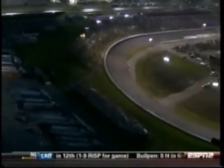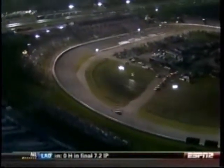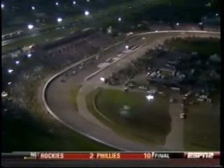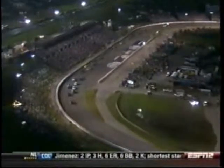Well, we saw some teams dealing with that right out of the gate. Matt DiBenedetto and Jason Leffler both took pretty big hits in that stack-up at the green flag tonight. But anytime your truck is parked outside and you're wanting to work on the car inside, that's going to create some issues.